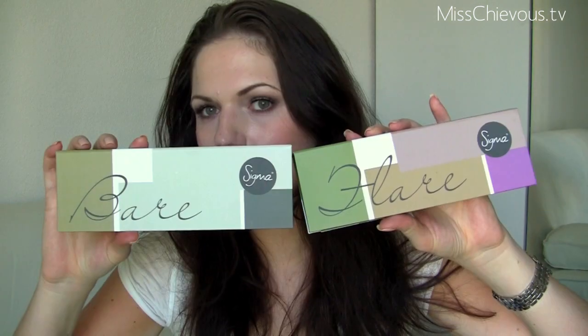Next thing I wanted to talk about is the 3 new eyeshadow palettes from Sigma. So they came out with 3. There's the Flare, Bear, and Dare. The names are a little bit cheesy, I think, but that's what they look like. Packaging is very reminiscent of Urban Decay palettes, like the Naked palette, for example.